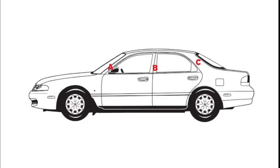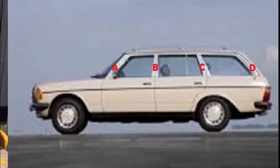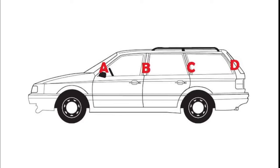Pillar A, B, C, and D. The roof of a vehicle is supported by pillars and they are labeled A, B, C, and D from the front to the rear of the vehicle. All vehicles have an A pillar at the windshield, but many, such as a hardtop, do not have a B pillar. Station wagons and sport utility vehicles, or SUVs, often have a D pillar at the rear of the vehicle.